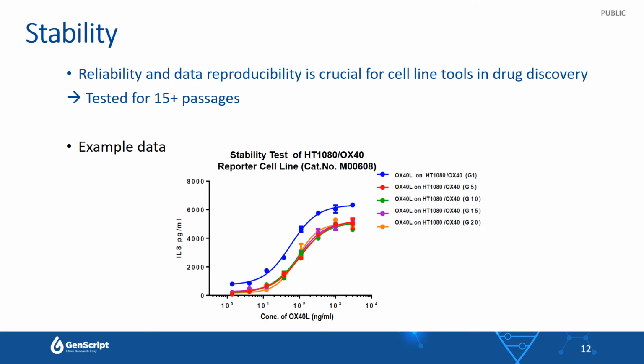Down here, I'm showing you example data of the stability test in the HT1080 OX40 reporter cell lines. The cells are tested for stability after passages for 1 time, 5 times, 10 times, 15 times, or 20 times. As you can see, the expression of the L8, which is the assay readout, is quite consistent in between cells after different passage numbers, showing very high stability.